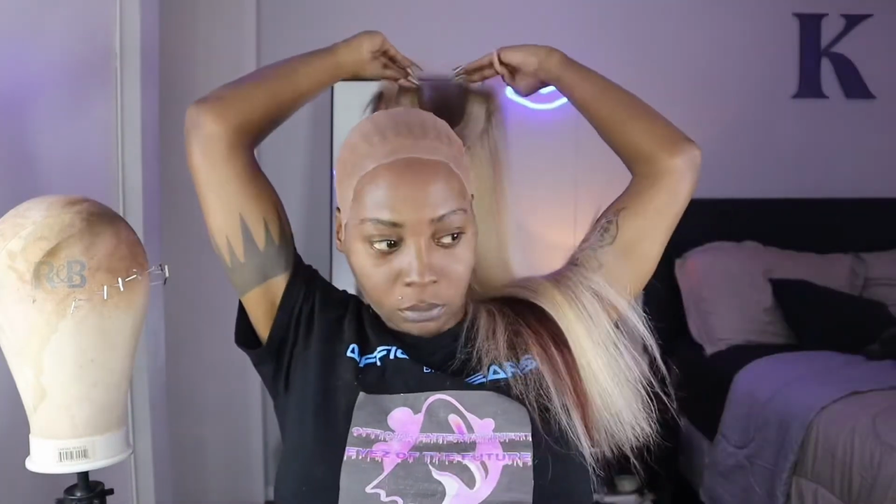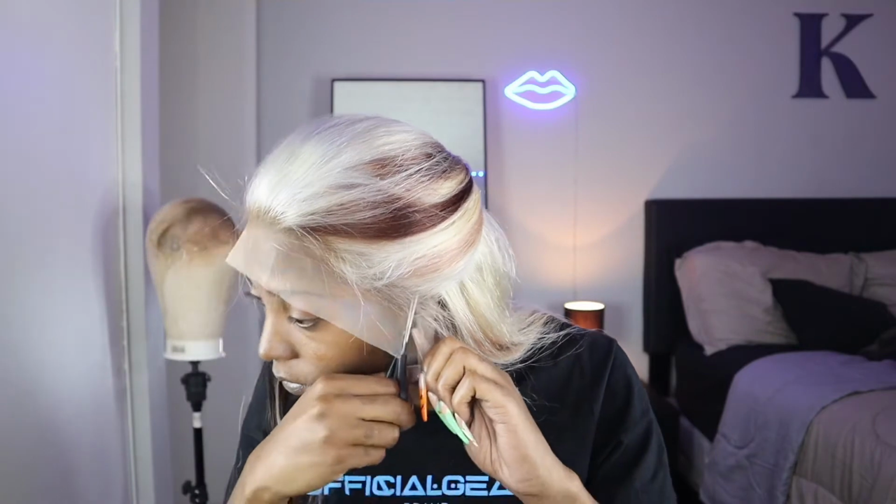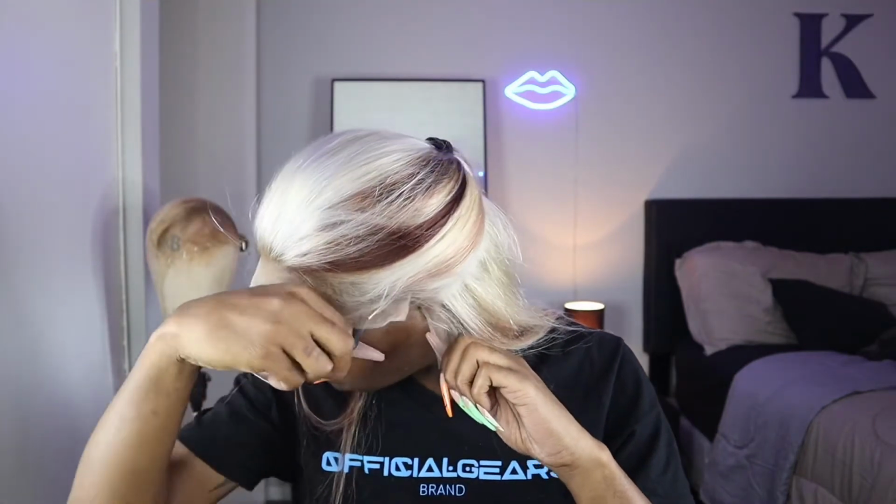Now that my stocking cap is laid on my scalp, it's time to go ahead and slay this lace. I like to just move all the hair out the way. Some people use clips. I like to use hair ties, especially if the hair is long. And if I further need to get any more small hairs out the way, then I'll clip it with some clips. Now I'm going to cut those extra ear tabs off that I have hovering over my ears. I want my wig to sit behind my ears, so we're just going to cut off that extra lace.